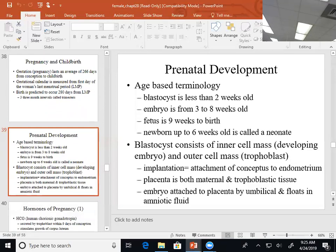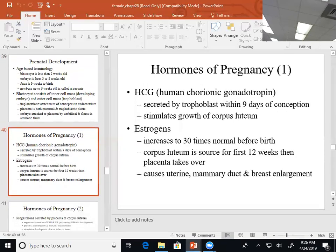We've talked about these 3 segments as trimesters, and I'm sure you guys have all heard about this. I've already given you the definitions for blastocyst, embryo, fetus, right, and then the neonate up to 6 weeks. So we've talked about that. I want to talk to you a little bit about these hormones of pregnancy. The first hormone that's going to be detectable is something called HCG. You will need to know that, human chorionic gonadotropin.